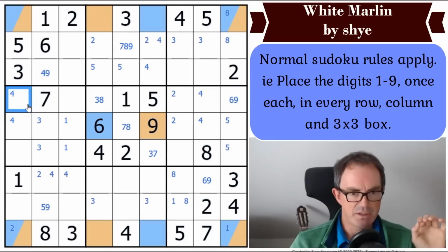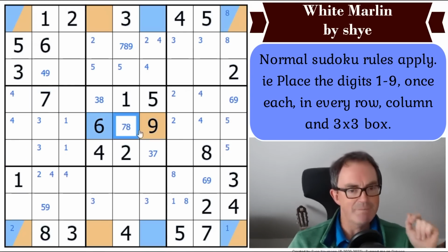So there's that cell. Has that cell 6 or 9? No, that doesn't see a 2. Or that cell. 1, 2, 3. Oh, this, come on, 6, 7. Oh, for goodness sake. Right, okay.